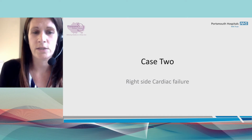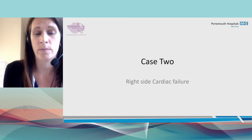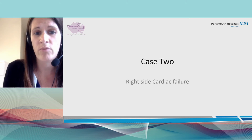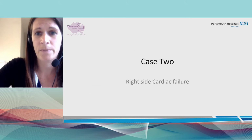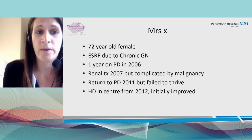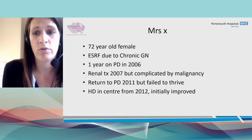Now, coming on to case 2, which is a case that will be familiar to all of you, but actually looks more at right-sided cardiac failure. This is the case of Mrs. X, a 72-year-old female with end-stage renal failure due to chronic glomerulonephritis, who, at the stage of her renal failure, spent her first year on peritoneal dialysis.